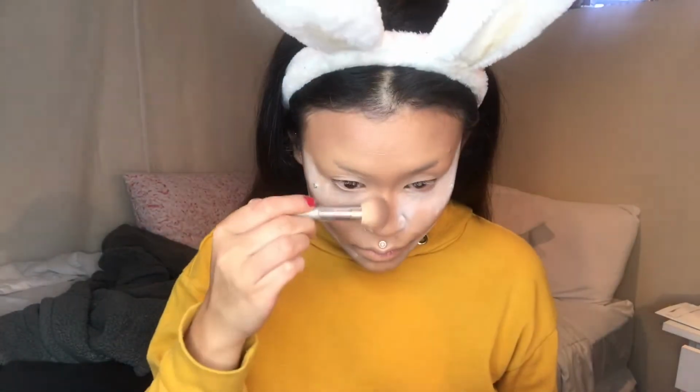To contour, I use Kat Von D Shade and Light Powder, and I use the lightest one. And I put that in my cheekbones, a little contour on the nose. Nothing too crazy, you know. Normal stuff underneath my nose.